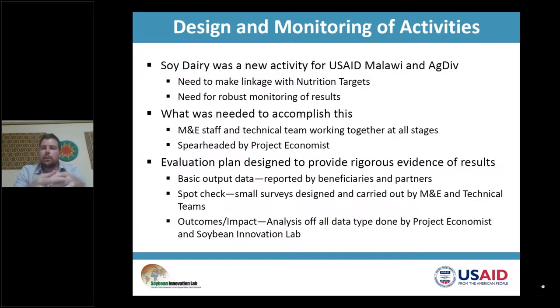However, when we started looking at soy dairy, since it was a new activity, there wasn't a lot of rigorous evidence around the impact it had on nutrition or economic livelihood improvement. So we needed to work and put that data together. That really started by working with the technical teams, our monitoring and evaluation team, and our project economist. We had to make sure that when we started this pilot, everything was in place to collect the data that we needed.